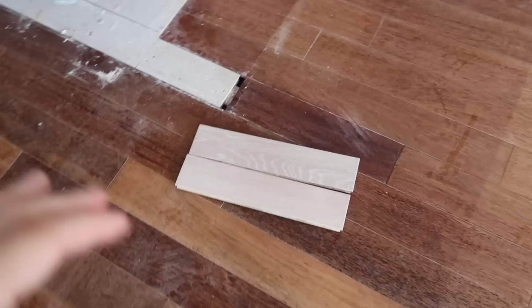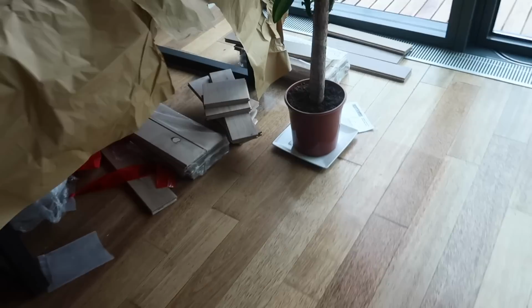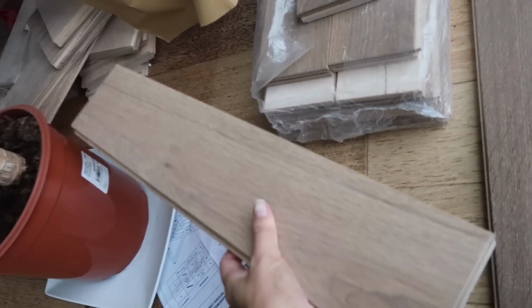In terms of the flooring, this honestly took so long for me to pick one. I actually wanted to go with more of a warm shade, so something like this. It doesn't even look that warm on the camera, but it's really warm, especially compared to the light ones.